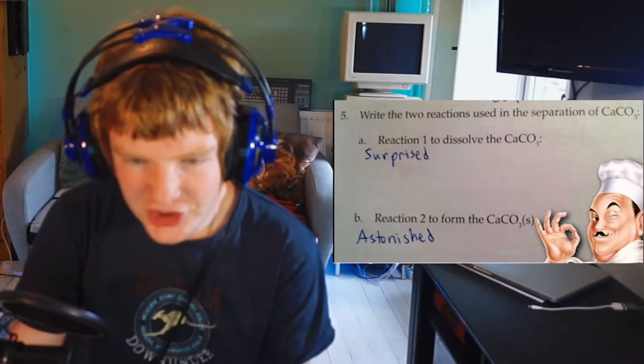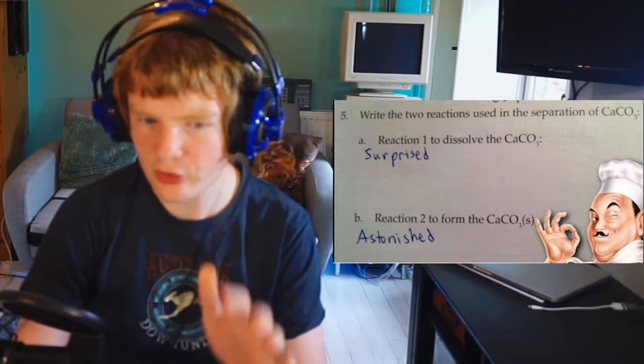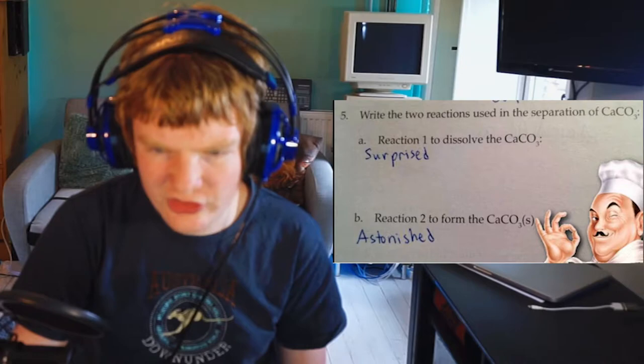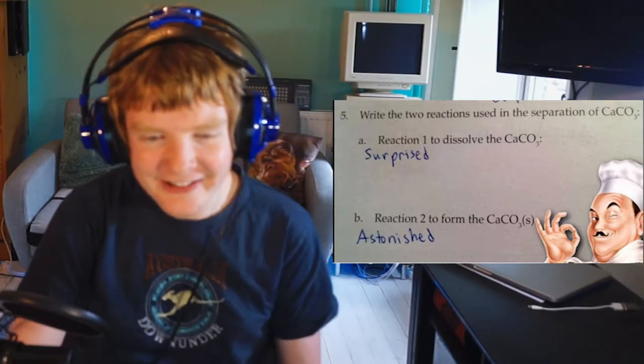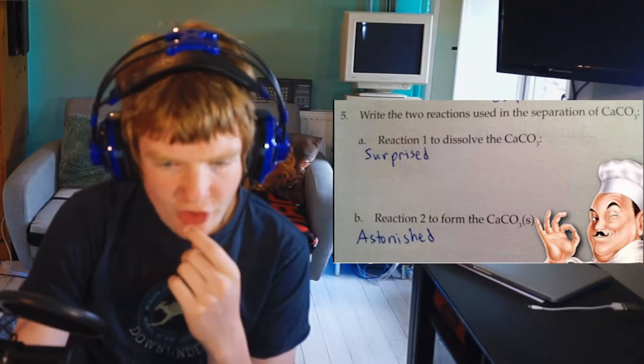Right, the two reactions used in the separation of CaCO3. So this is some sort of physics or something. Reaction one to dissolve the CaCO3: surprised. Okay. Reaction two to form the CaCO3: astonished. Don't write these test answers in a physics test. It's not a good idea.